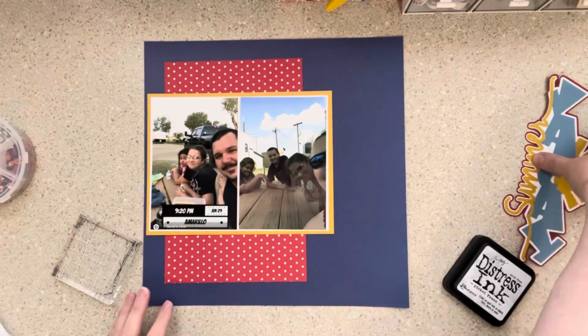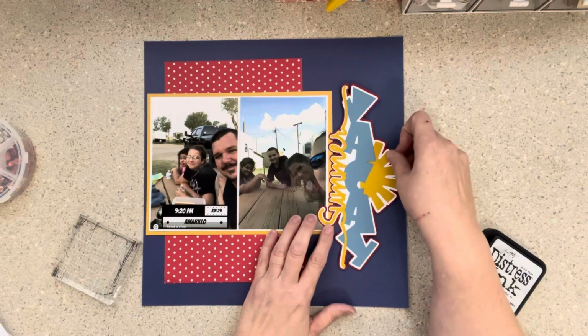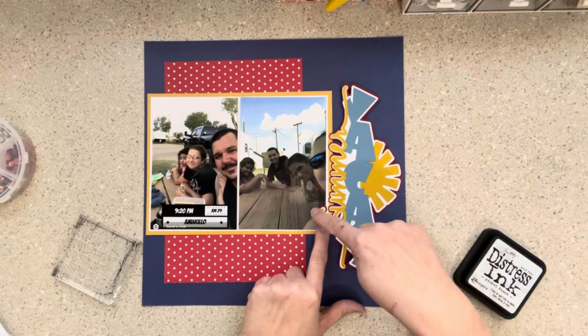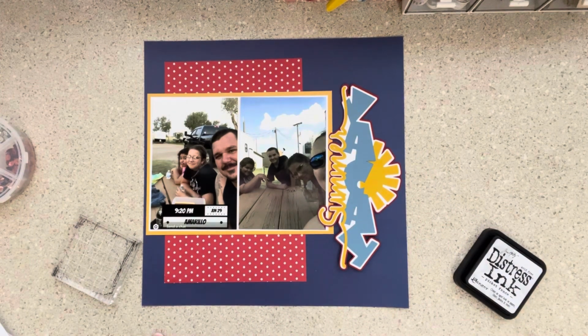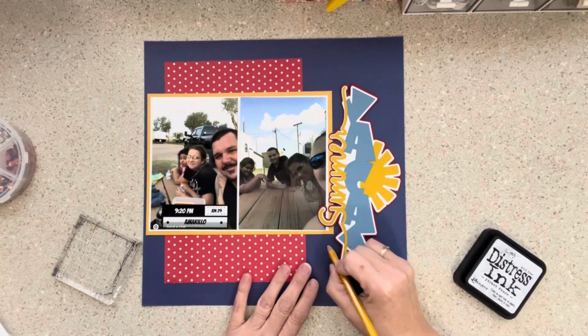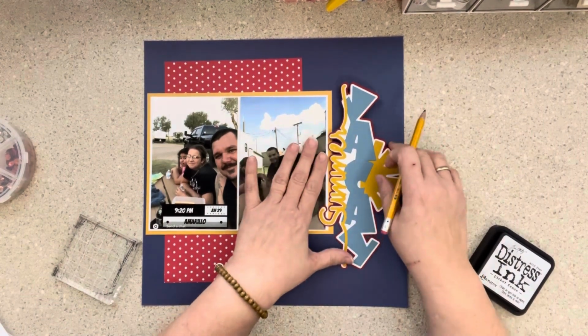All right, so since I know my title's going to go here, okay, and I'm okay with the S going here on the photo, I'm totally fine with that. I'm going to mark myself a little spot. And so like, I think I want some little mixed media here and a little mixed media here, okay?